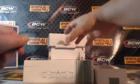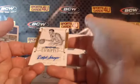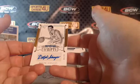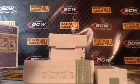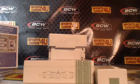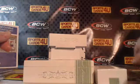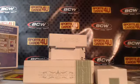Scripps autograph. 6 out of 25. Proof. Dolph Schayes. I believe that is 76ers. Ooh, we got some more random action.